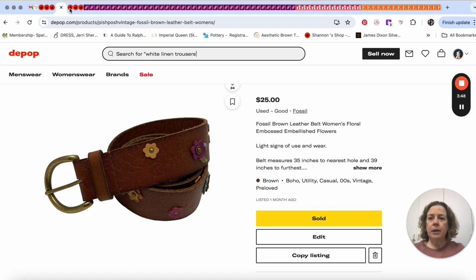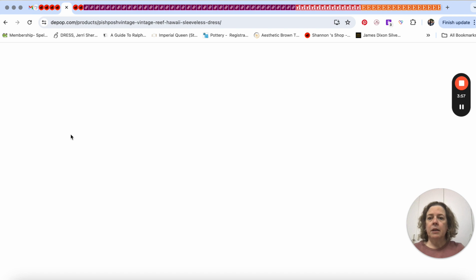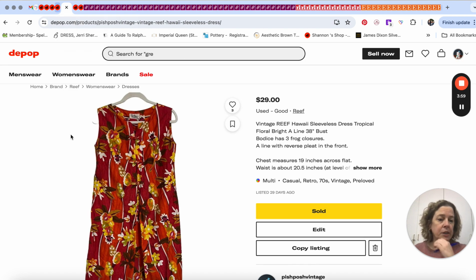Next up, let me see if this is going to work today. Okay, this Hawaiian shirt, I picked it up at an estate sale not that long ago. It sold for $23 is the offer that I took. Just a very basic vintage sleeveless Hawaiian style dress. And again, it sold pretty quickly once it got cross-posted over to Depop for $23.